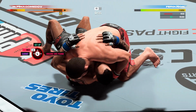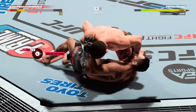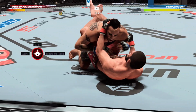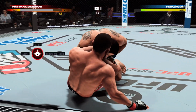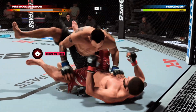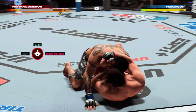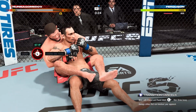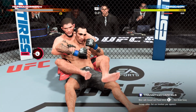All right, side control now. We'll see if he can advance position. Nicely done. Now he's on top, exactly where he wanted to go. Ferguson's in half guard now. Oh, how about that? Strong reversal on the ground.